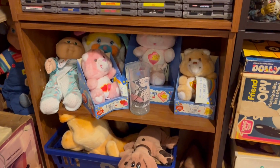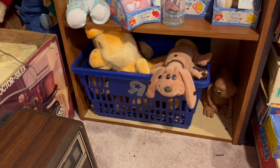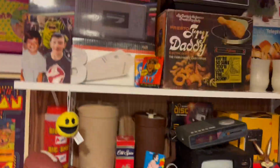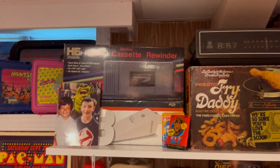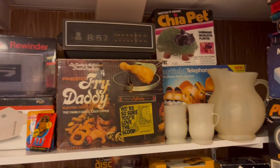You know, we got some Care Bears. We got an original Toys R Us shopping basket there. I love that. This is my 80s stuff shelf. So this is all non-toy stuff, just fun 80s products.